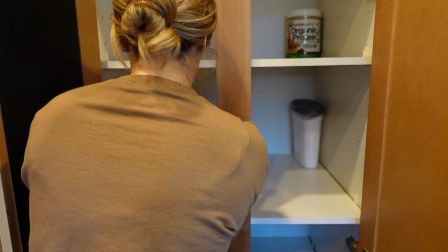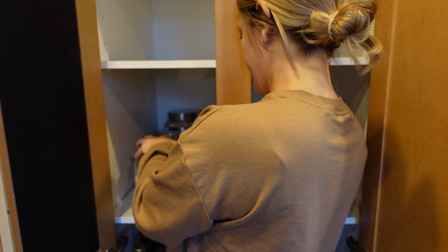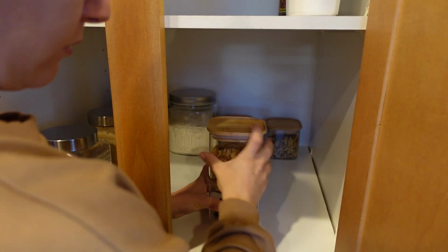One shelf, which you will see, is just designated for baking. So I also have baking powder, baking soda, vanilla extract, and other extracts on a little organizer that spins around, so it makes it easy to access the items.